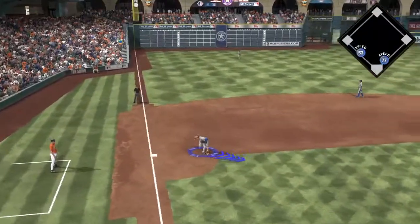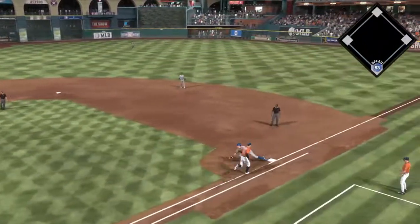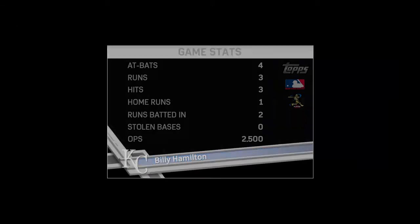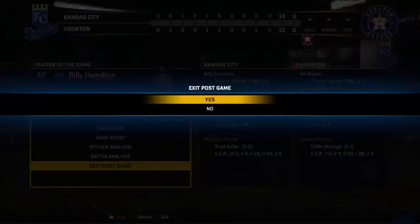Weakly hit to third. On to first, and that is going to conclude the festivities here tonight. Several good offensive performances in this one, but none better than the one turned in by the guy you see right there. He's our top player of the game.